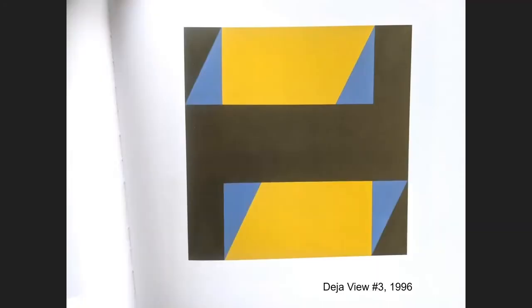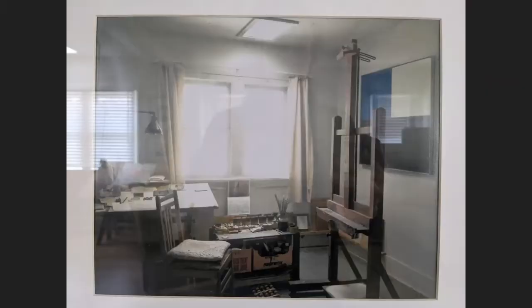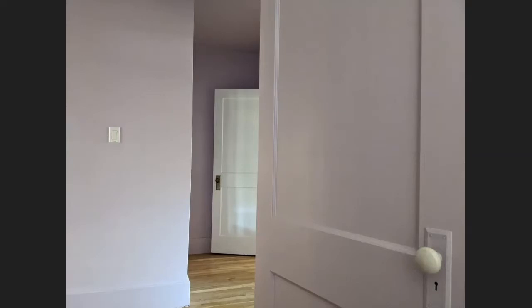He lived here from 1968 until his death in 2009. And not only did he live here, but he also painted here, as Scott was telling us. So in this back room right there was his painting studio. And then in the kind of dining room was where he framed his work.